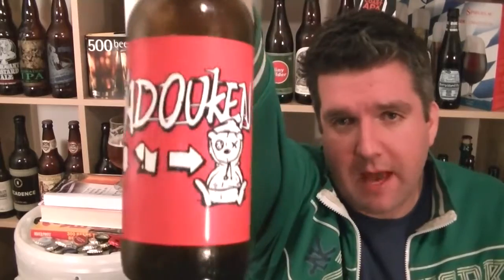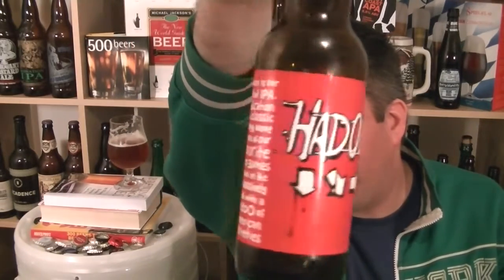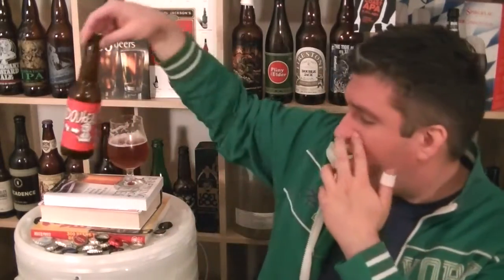So that is Hadouken from Tiny Rebel in Newport, 7.4% IPA. Very nice. Try them out, definitely.